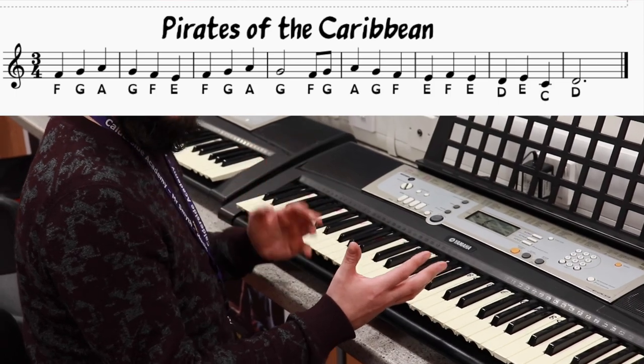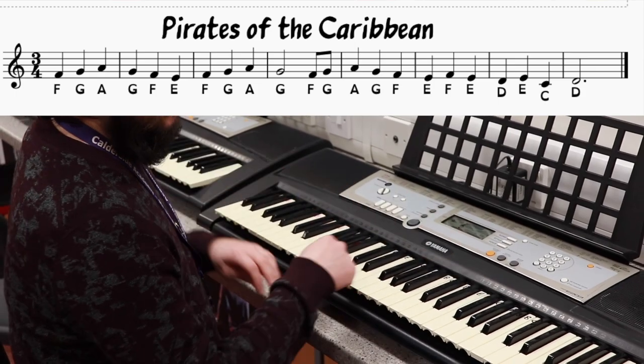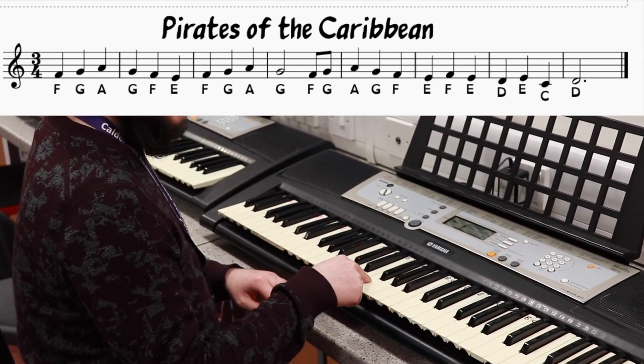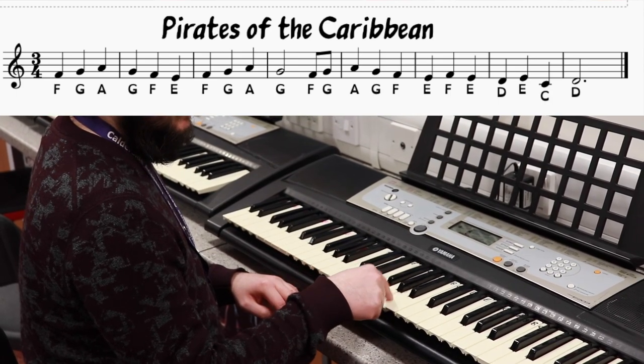And that's basically it, right? So I'm going to go through it again. We're starting, find F. If there are letter names, find an F. It's the white key just before a set of three black keys. Point and finger, one finger per key.